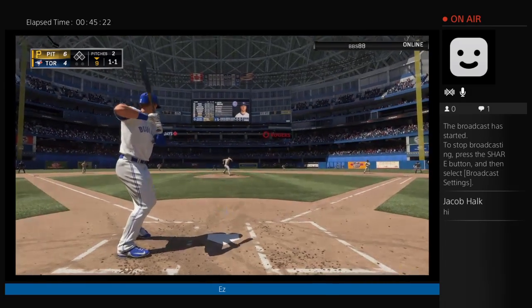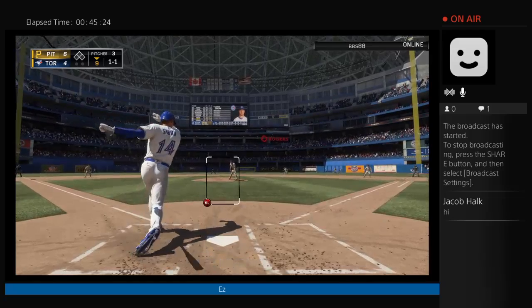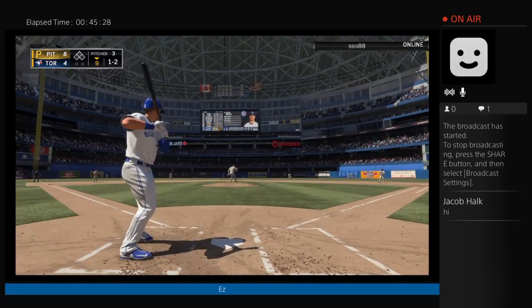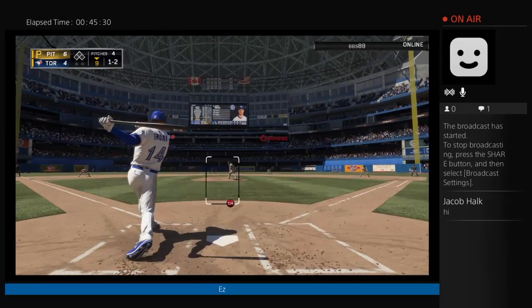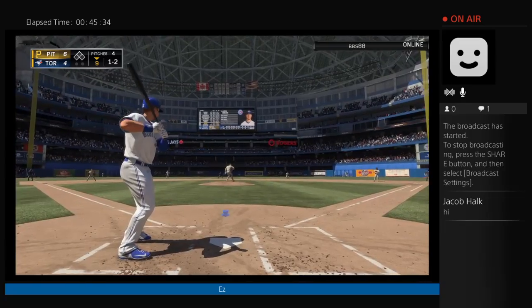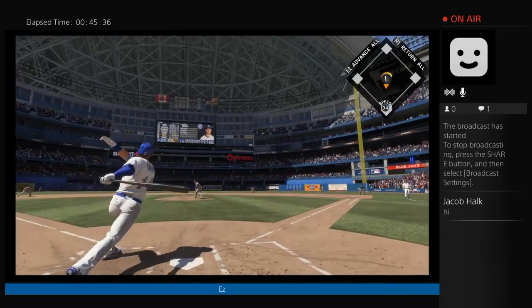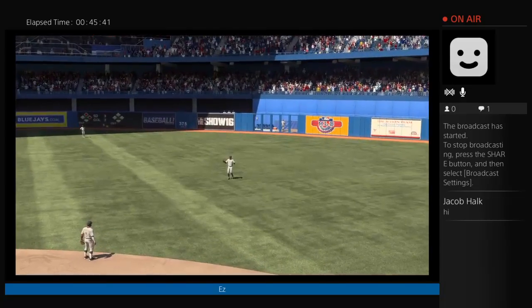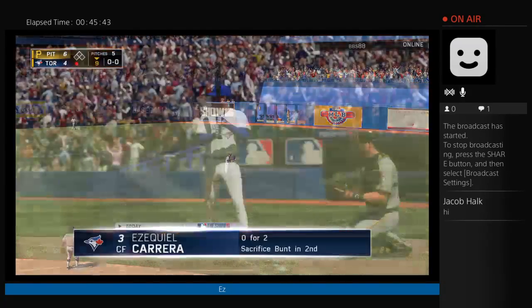Here's the 1-1. Foul right at the plate. The count moves now to 1-2. Fought off at the plate, and we'll do it again. The 1-2 pitch. Right field. Polanco is under it, and that's the first out of the inning.